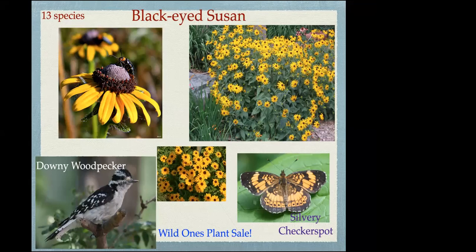And I pictured here a downy woodpecker, which might seem very weird for a black-eyed Susan, but woodpeckers are known to perch on top of the flower heads of a lot of our native flowers. The black-eyed Susan, some of our sunflowers, and other flowers they'll utilize because A, they might eat some of the insects that are there, and B, just as Dottie said, a species like the downy woodpecker will perch on top of the black-eyed Susan and eat the seeds itself.